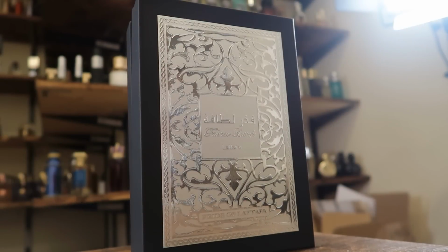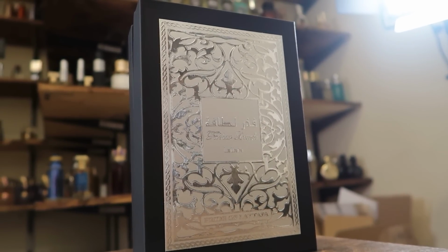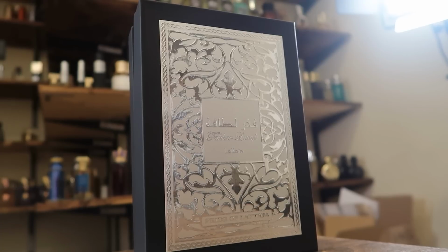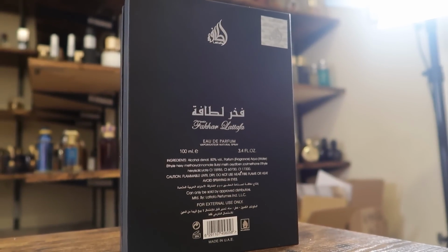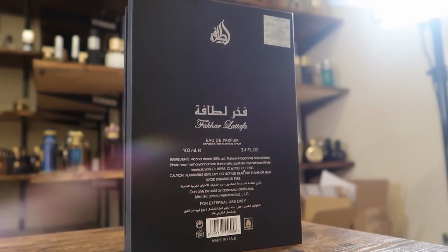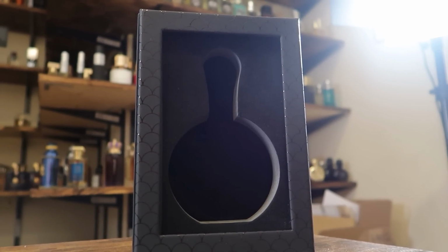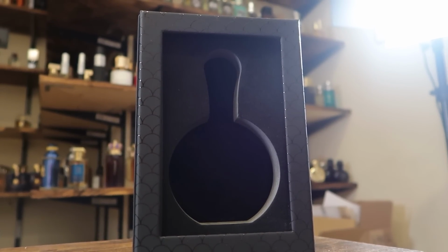Here we got the box. You have the name of the fragrance on the front and Pride of Lattafa. It seems like clone brands love doing that. You've got Pride of Armaf, now Pride of Lattafa. On the back, you have the ingredient information, and this is an eau de parfum concentration, 100 ml size bottle. And this box is a little bit different from your typical clone fragrance box. It opens up, and then the fragrance sits inside the cutout on the inside of the box there.